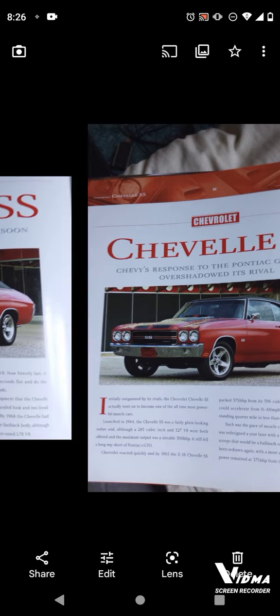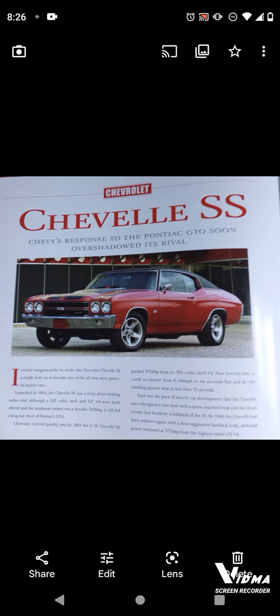All right. Now we're going to talk a little bit about the Chevelle's history. It says here, Chevy's response to the Pontiac GTO soon overshadowed its rival. Initially outgunned by its rival, the Chevelle SS actually went on to become one of the all-time most powerful muscle cars. Launched in 1964, the Chevelle SS was a fairly plain-looking sedan, and although a 283 cubic inch and 327 V8 were both offered, and the maximum output was a sizable 300 base horsepower, it still fell a long way short of the Pontiac's GTO.